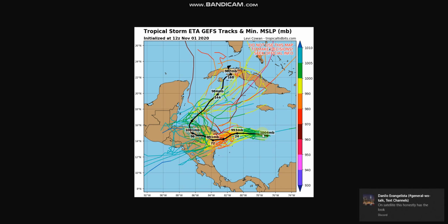This is what it's at right now, 1,004 millibars. It is going to strengthen all the way down to 991 before making landfall, and then as it continues to go over land, it weakens. But as you can see here, it strengthens back up to hurricane strength and goes over Cuba. But this is just one run.